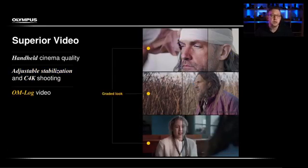We also introduced OM log 400, which is your video grading log, or your shooting LUT, so that you can grade in post edit, and you can see here the differences from that muted shooting mode, OM log 400, which is a LUT, to the graded look on final post process. So it makes a massive difference when you are post processing your videos.